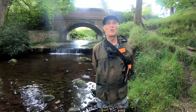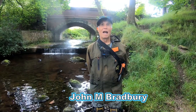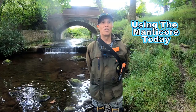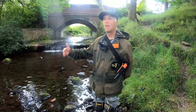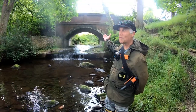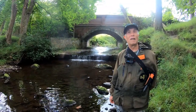Here we are, searching for history. My name's John M. Bradbury. Out trying to find history around this area where there's Saxon, Roman, medieval, and just a beautiful stream now, or part river, I think it is. Lovely built bridge. And we're going to follow the footpaths to find some history.